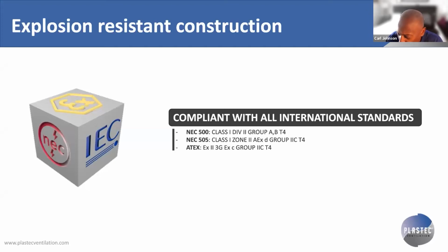Also, every fan that we manufacture, we construct in explosion-resistant construction. These are called our CIP fans, and I'll get into that on one of my slides coming up, but we comply with all international standards.